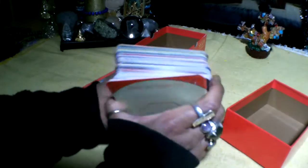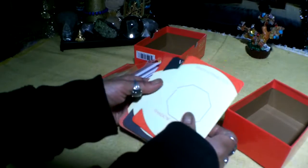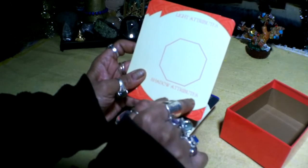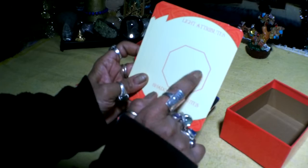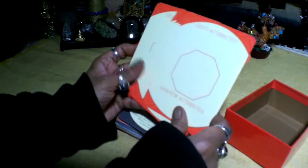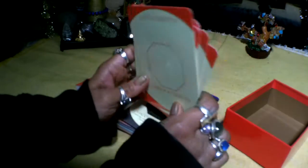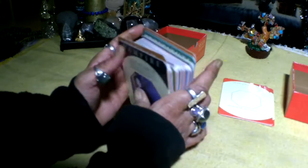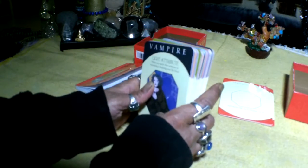Now these are the cards, so I'll just show you the blank cards quickly. It's just got light attributes and shadow attributes on it, and there's a blank card, and you can actually add your archetypes. So there's 6 of these cards that you can alter or change according to what you want. You can change the deck according to the way you need it.